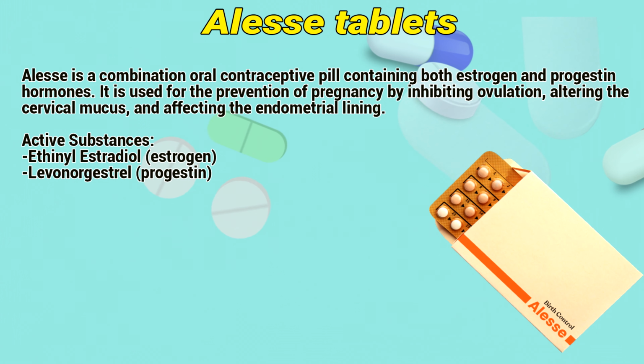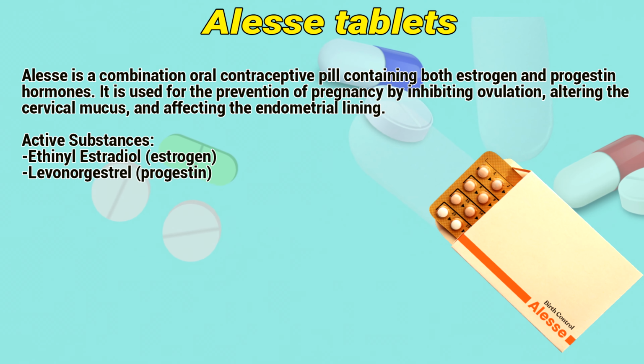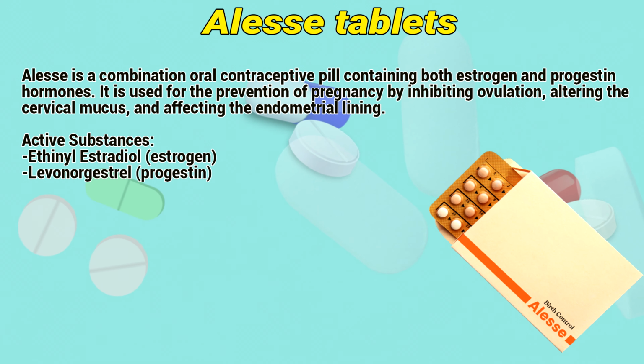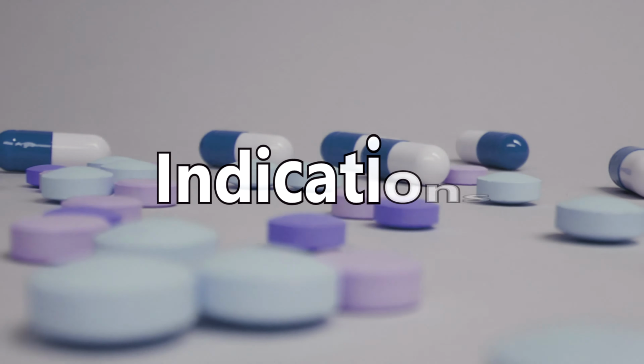Alesse is a combination oral contraceptive pill containing both estrogen and progestin hormones. It is used for the prevention of pregnancy by inhibiting ovulation, altering the cervical mucus, and affecting the endometrial lining. Active substances: ethinylestradiol, estrogen, levonorgestrel, progestin.